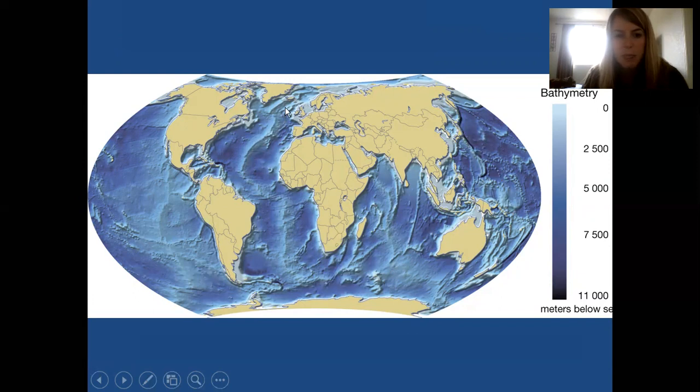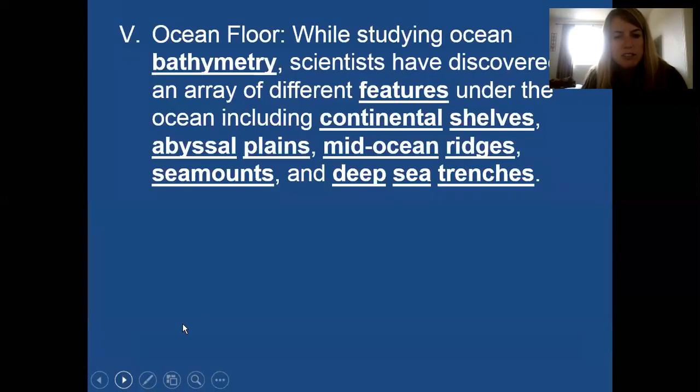You can see some peaks here. You can see sort of trenches over here. And then we can see big flat spaces like this over here in the Pacific Ocean. And we're going to talk about each of those features.